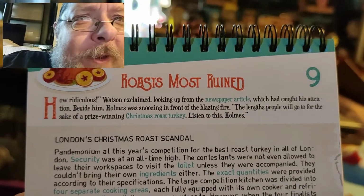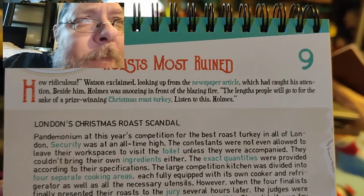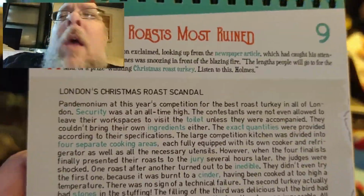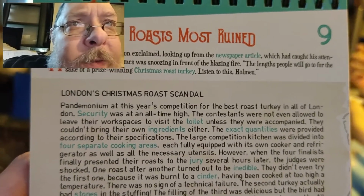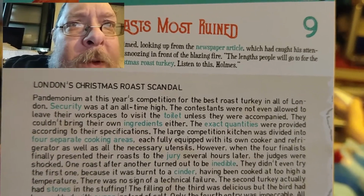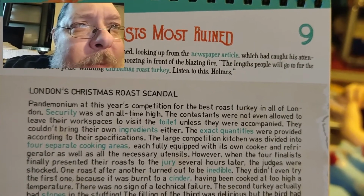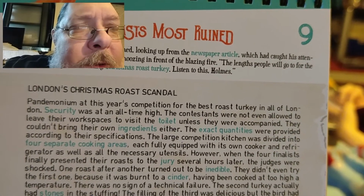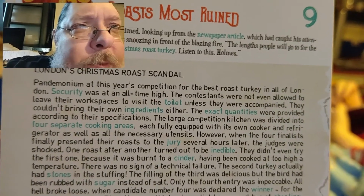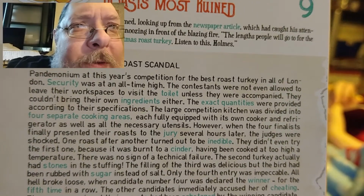How ridiculous, Watson exclaimed, looking up from the newspaper article, which had caught his attention. Beside him, Holmes was snoozing in front of the blazing fire. The lengths people will go to for the sake of a prize-winning Christmas roast turkey. Listen to this, Holmes. London's Christmas roast scandal. Pandemonium at this year's competition for the best roast turkey in all of London. Security was at an all-time high. The contestants were not even allowed to leave their workspaces to visit the toilet unless they were accompanied. They couldn't bring their own ingredients either. The exact quantities were provided according to their specifications. The large competition kitchen was divided into 4 separate cooking areas, each fully equipped with its own cooker and refrigerator, as well as all the necessary utensils.